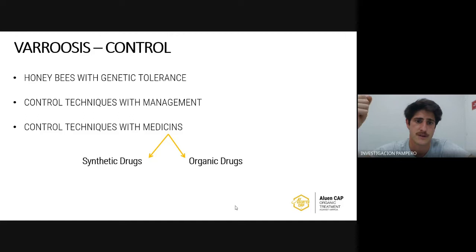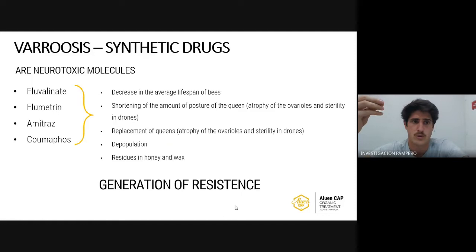But this is not a technique that will decrease the mites at a high level. So regarding the use of mite control, there are organic and synthetic drugs. Synthetics are those that were used from the beginning when varroa became a problem. In general, they are neurotoxic molecules like fluvalinate, flumethrin, amitraz, and coumaphos, the most common synthetic drugs used.